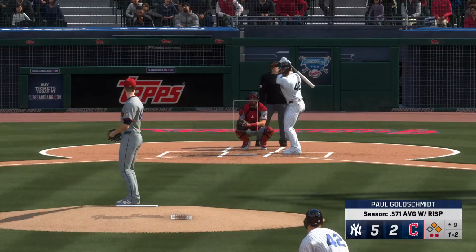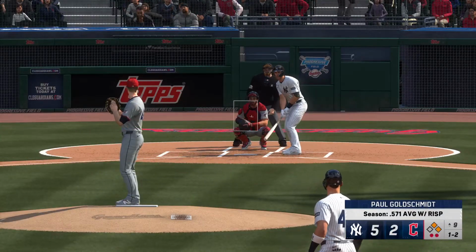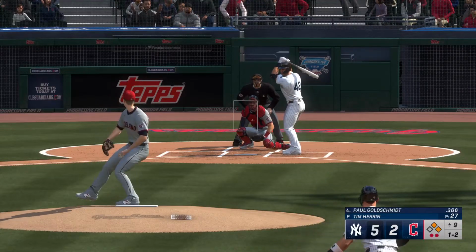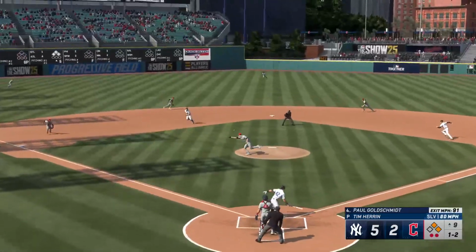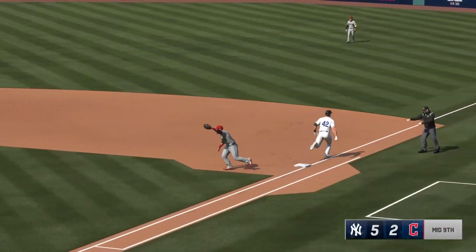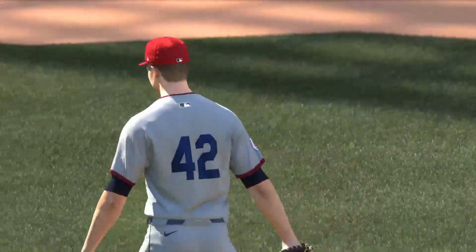And a swing and a miss. Clearly he was sitting on a fastball right there and just ended up out in front of the slider. Hey, you can't fault him for his commitment. Now he's just going to have to battle with 2 strikes. Swing and a ground ball up the middle. Handles, throws to first, and that is that.